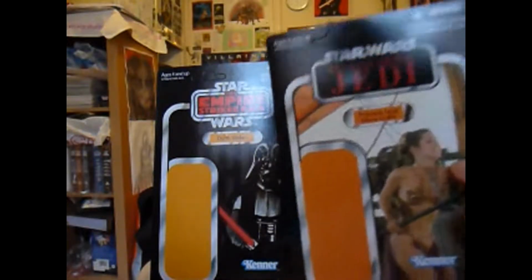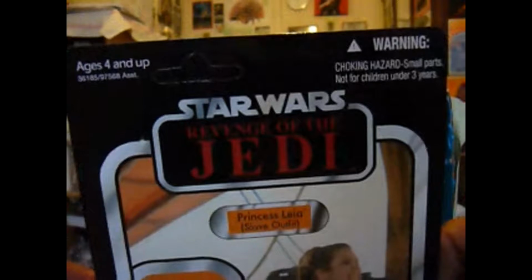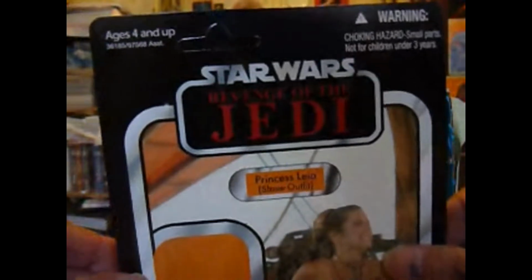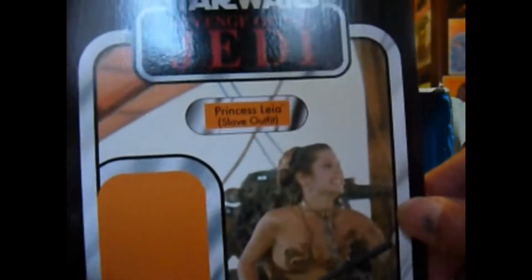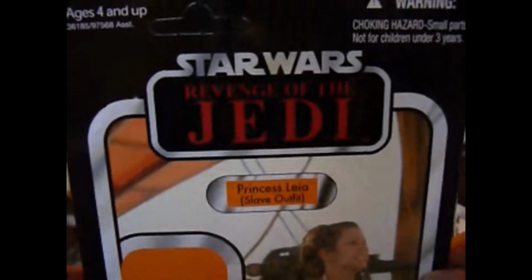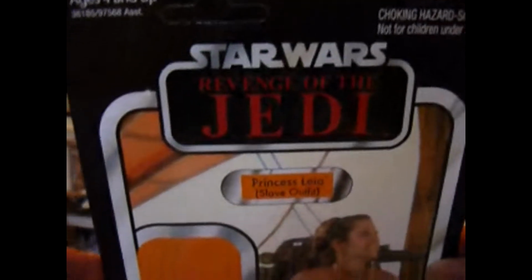So we've looked at the Darth Vader card, and this is a later one. This is from this year. This is on a Revenge of the Jedi card. It's Princess Leia, slave outfit, and this was also given out at the San Diego Comic Convention. And it's got a picture of Carrie Fisher dressed in her very famous slave girl outfit, and she looks like she's stabbing someone with her laser spear. And she's on top of Jabba's sail barge. So you'll be able to get this figure carded soon, or I think you can already get it. And it has Revenge of the Jedi, so there you are.